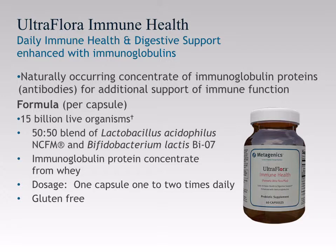So if you're looking for that added immune support, Ultraflora Immune Health combines these immunoglobulins with those 2 identity certified probiotic strains. This is a gluten-free formula, although technically not dairy-free, because the immunoglobulins are derived from whey.